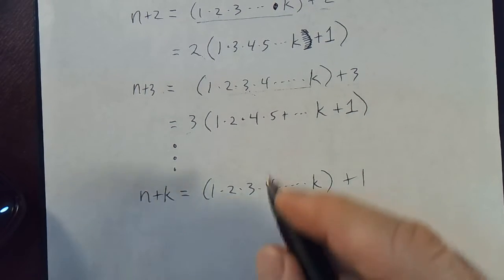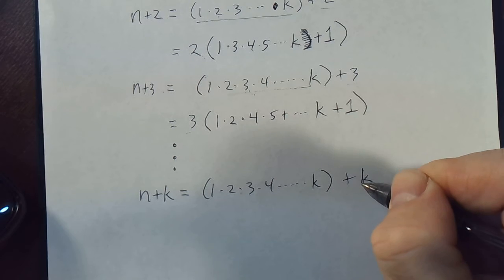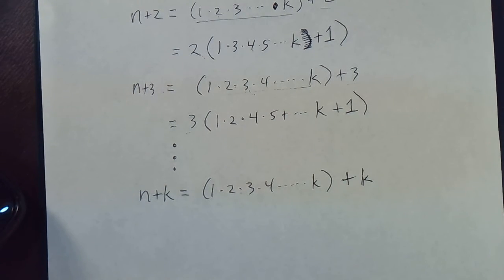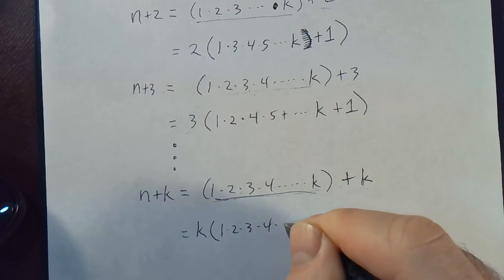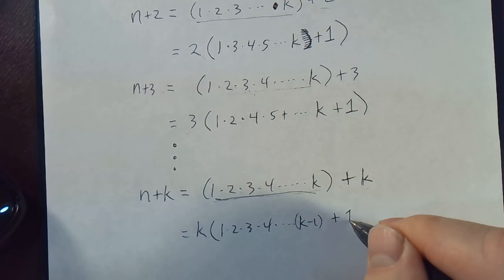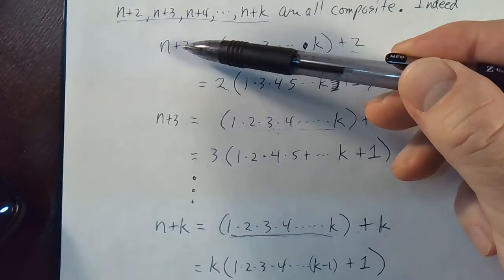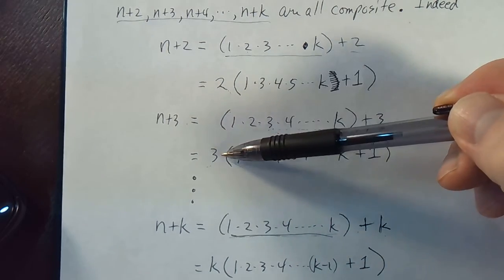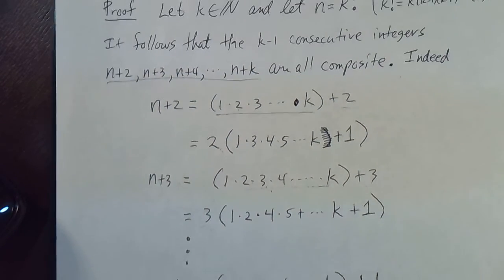Now I'm going to write n plus k. It's plus k there, sorry about that. This is k factorial plus k. Now I'm going to factor the k out, because k goes into this. It's going to be 1 times 2 times 3 times 4 times and it's going to stop at k minus 1, plus 1. So you can see what the pattern is. We've got k minus 1 numbers here, starting from n plus 2 going to n plus k. And we've shown that every single one of them is composite because we factored a number out of each of them. So none of them is prime. So that is the end of the proof.